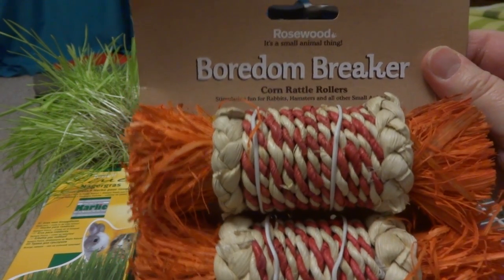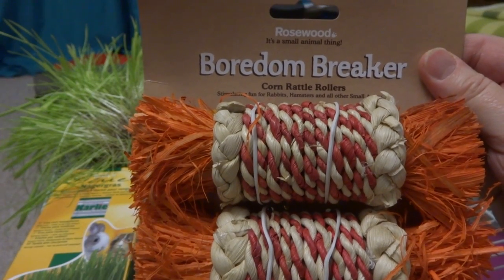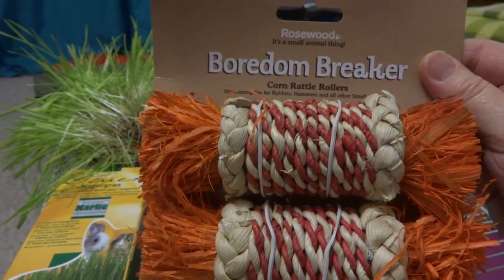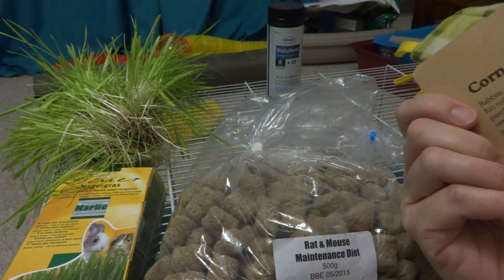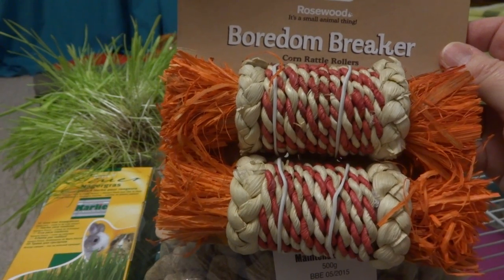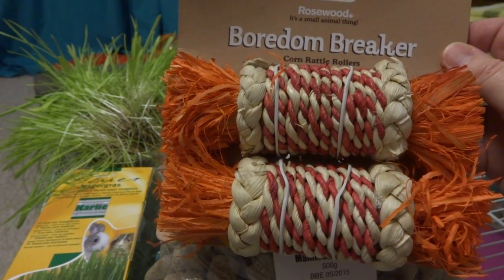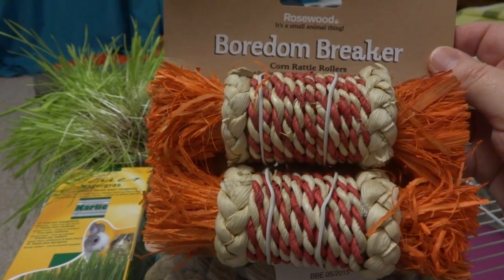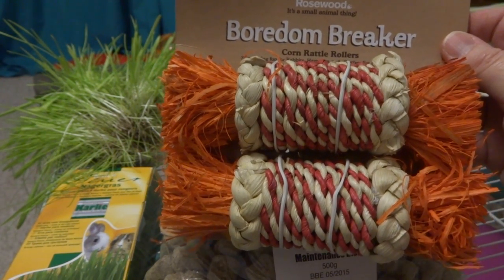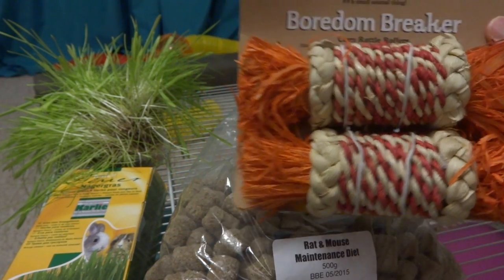And this is a new toy. We haven't tried this particular toy before. This is the Board and Breaker corn rattle rollers for rabbits, hamsters and all other small animals. And it's woven and twisted corn leaf and parchment. Made with pet safe materials. Now I've bought these for the big boys and the little boys because the little sisal carrots we buy only last them about 15 minutes, whereas the girls will make their carrots last a week. So I'm going to give one of those to the bigger boys, one to the smaller boys, and see how long they last. And that was £3 for 2 from Amazon, and I think they're also available at ViaVet.